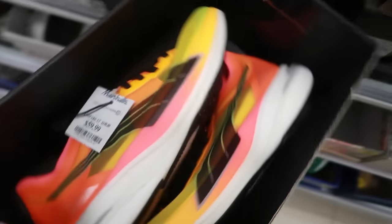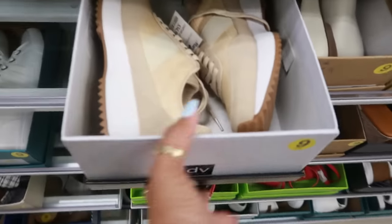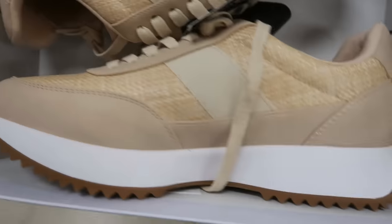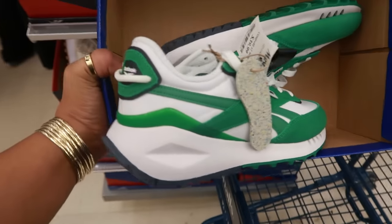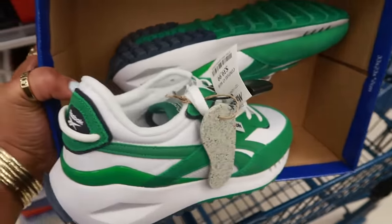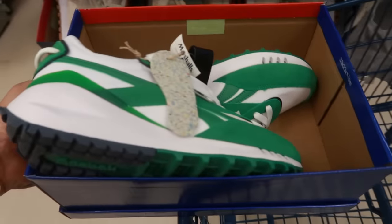Ooh, these are bright. Nitro for 60. And those are Pumas. Dolce Vita, 35. I like the different materials on that one. Ooh, okay, I like these Reeboks. I need another green pair of tennis shoes. Look at me, for 40. These are 40. Okay, I'm gonna think about these.